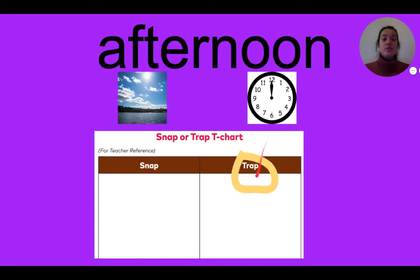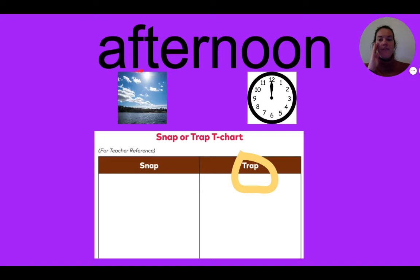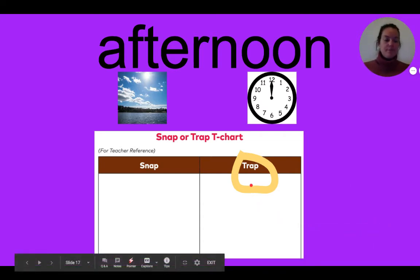It is a trap word. I know that it's a trap word because if I sound out every letter in the word, n, oon. So we learned that the o vowel sound, or the vowel team, the o is oo. But the o makes the ah sound, so it does not make the o vowel sound. Instead, it makes oo. Therefore, it is a trap word.